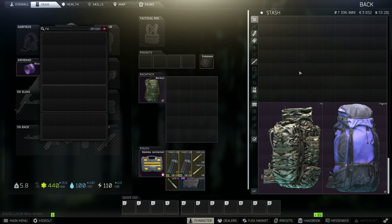So guys, these are my personal preferences when it comes to the most bang for your buck backpacks. Let me know if you guys agree with it. Let me know what backpacks you are running in the comments below.